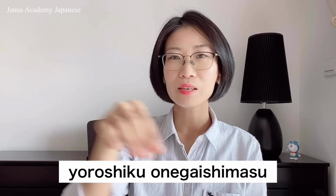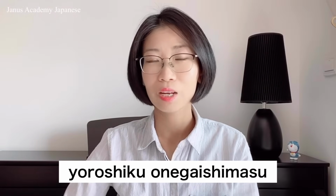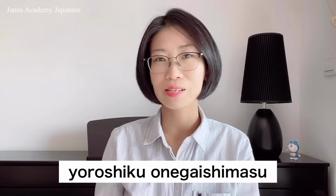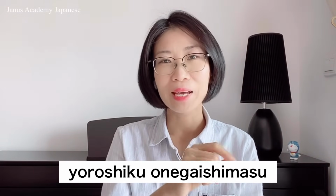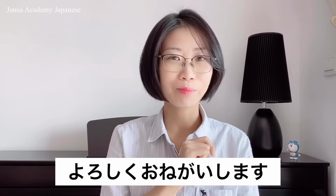Don't trust me? Let's try this sentence. If you see this in romanized characters, how do you pronounce it? Most English speakers tend to pronounce it as yoroshiku onegai shimasu, right? But if you know the hiragana or katakana letters, it's a whole new world. You will tend to pronounce them in the Japanese way, like yoroshiku onegai shimasu.